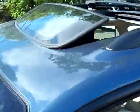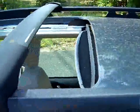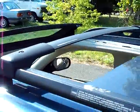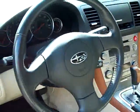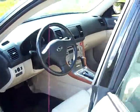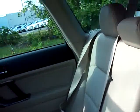Give you a look at this moonroof. Got the wind deflector, and actually the moonroof extends into the back seat. All your power options, tan leather interior. Wood grain and chrome accents. Does have heated seats, leather wrapped steering wheel. Plenty of room for the back seat passengers. Also great cargo space as well.